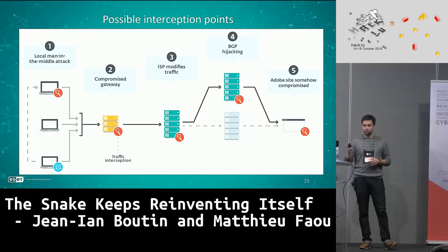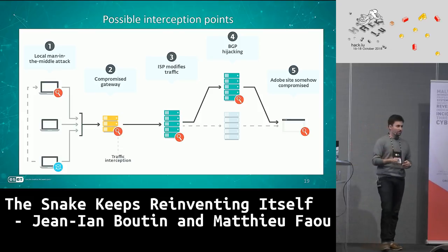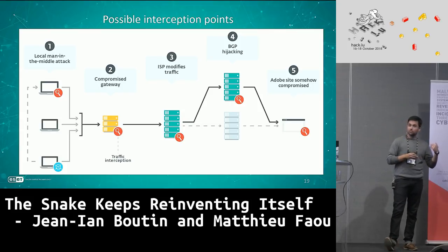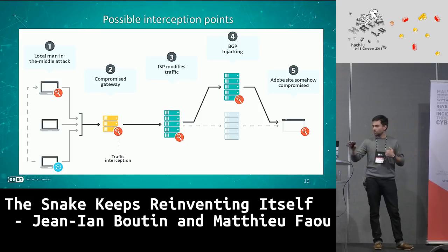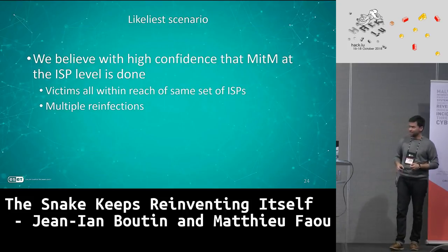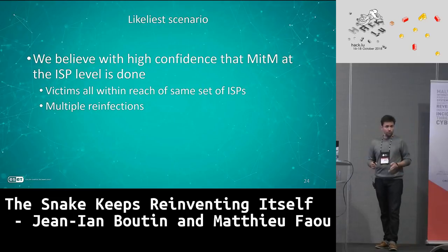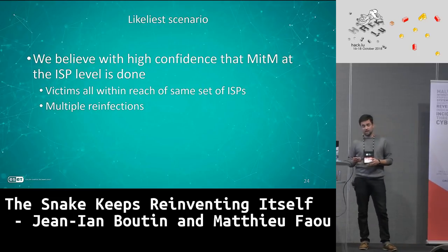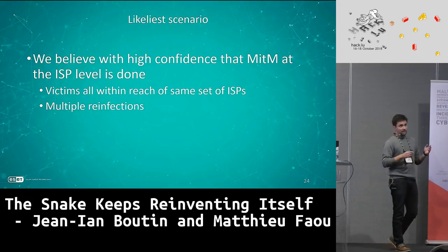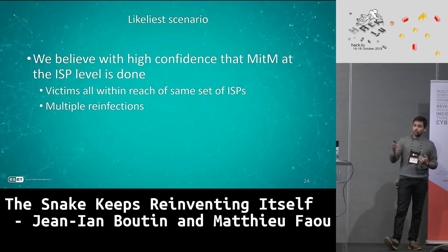So that means the two most likely options would be 2 and 3: that along the way, from the compromised system, or the soon-to-be compromised system, all the way to the Adobe server, there would be some kind of gateway compromise or an ISP that would be able to inject packets. And in the end, what we believe, we have no proof, of course, but what we believe is that this is actually a man-in-the-middle done at the ISP level. So first of all, most of the cases we've seen were the first, patient zero, right? So the first infection in the compromised organization.